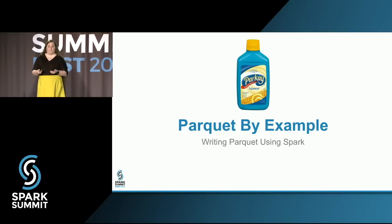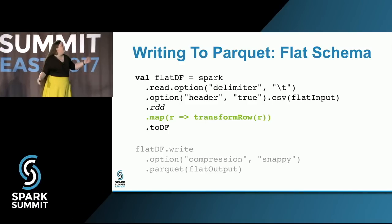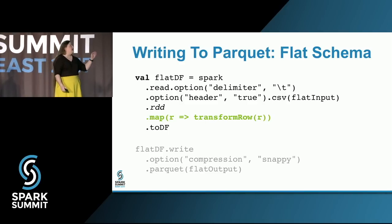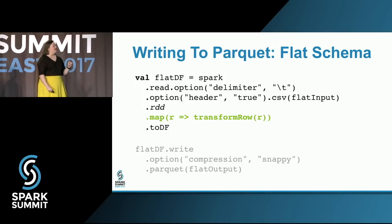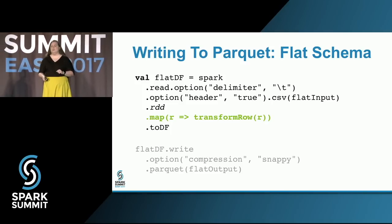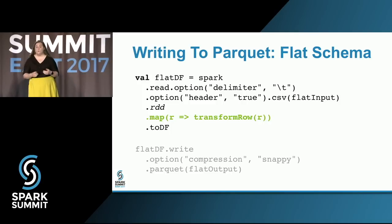How do we write this out? Well, you guys are Spark experts. I'm not going to belabor this too much. We're going to do spark.read, tell it it's a TSV, say it's got a header, and then we're going to take it to an RDD and map over it. Well, we're going to do that because if we don't infer the schema for this, it's going to work, but it'll write everything as strings.